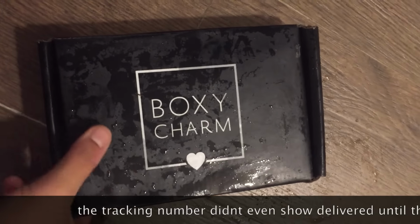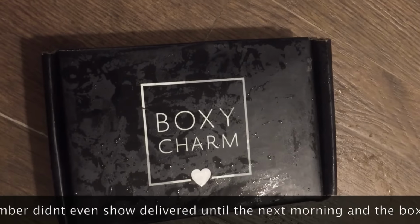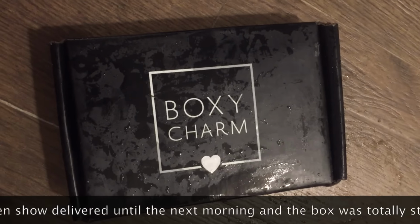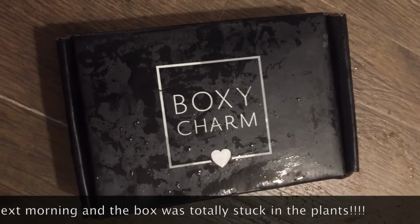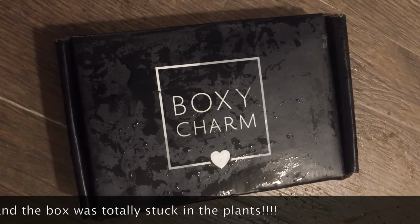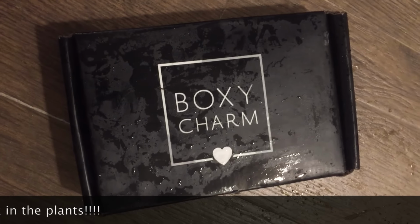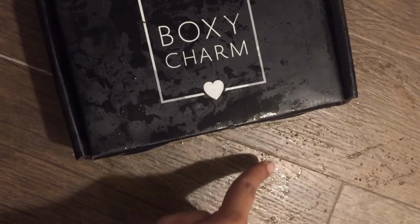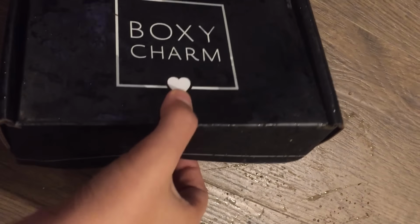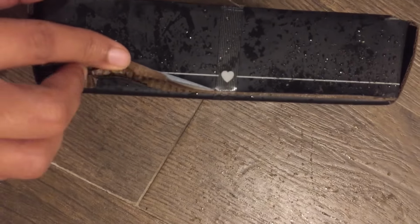You guys didn't even care to knock on my door, because this is my TV room where the main door is. So I'm always here in this room. And usually, every month, my BoxyCharm comes and they always knock on the door. But this time, they just left it behind the plants. It even has dirt on here. You can see it has dirt on here and it is soaking wet. Do you see that? It is soaking wet.